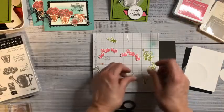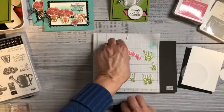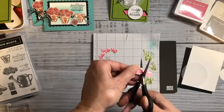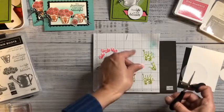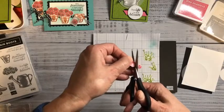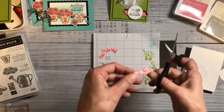And now I'm going to start, let me cut these apart too. So round that off. Trim this up. This is the hardest part of this card. And it's not hard. It just is what it is.